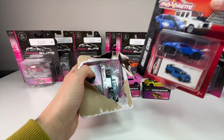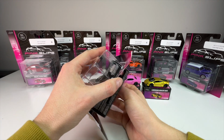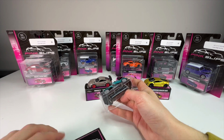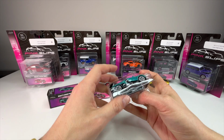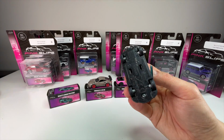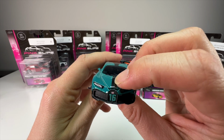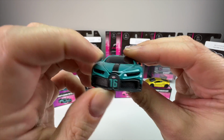Again, this is another one we're going to be getting into in the third video. So we're going to be opening more of those Majorettes. We have 20 to open there. So there is the Bugatti Chiron Pure Sport. This is cool because it has double moving parts. The door opens and the little front trunk, I guess. I don't know what you call that.